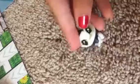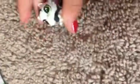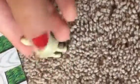But here's this little elephant. It's from the Mommy and Baby series. Here's this cute little kitty cat. So cute. This is the newer kind of mommies and babies. Here's this little hippo. And here's a little horse. It's very cute.